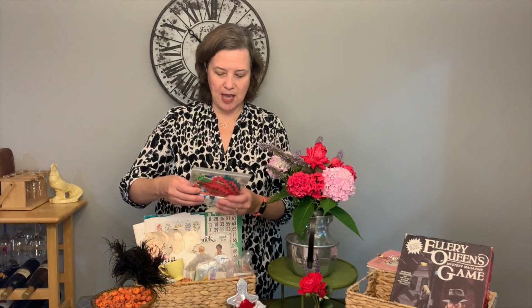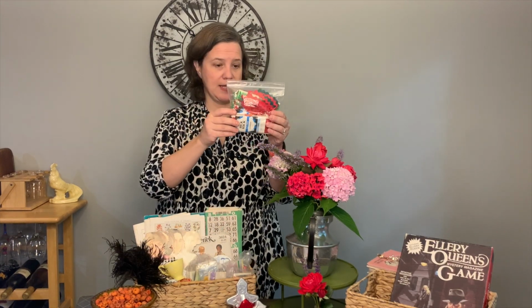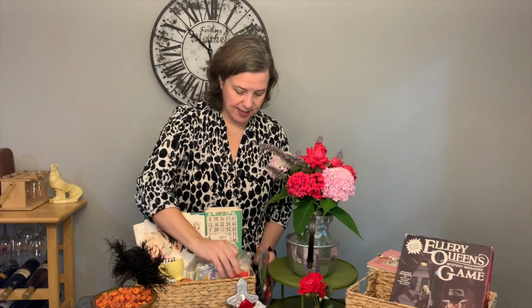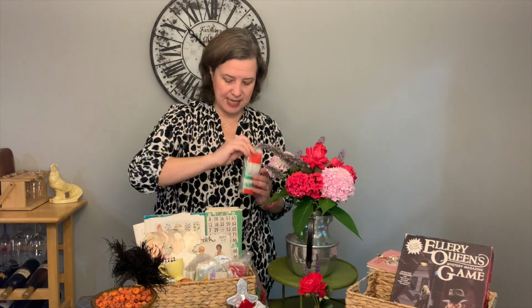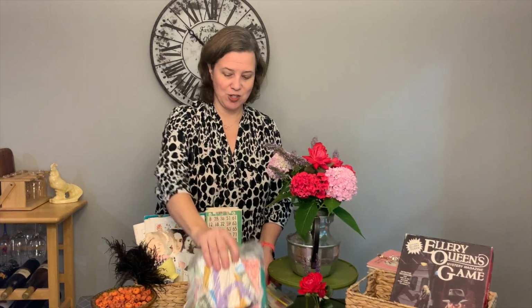I found a lot of great sewing notions. It looks like maybe somebody had packaged those up for a garage sale, but it's got some rickrack, some laces, and a whole giant bag of seam binding. So that was a real treasure.